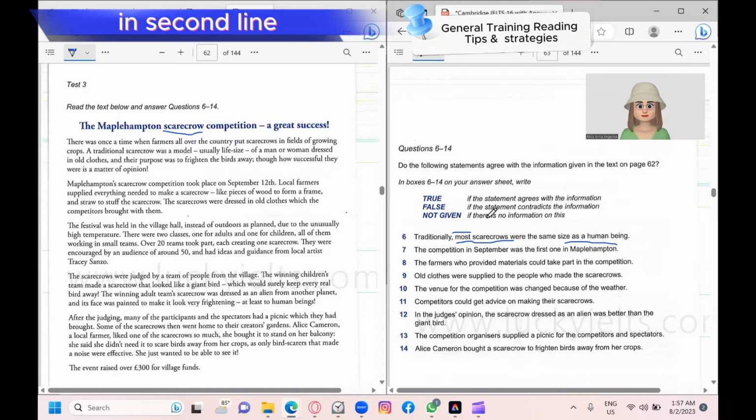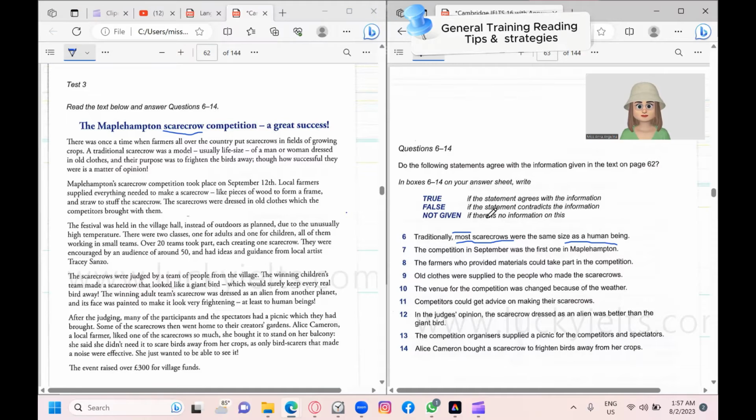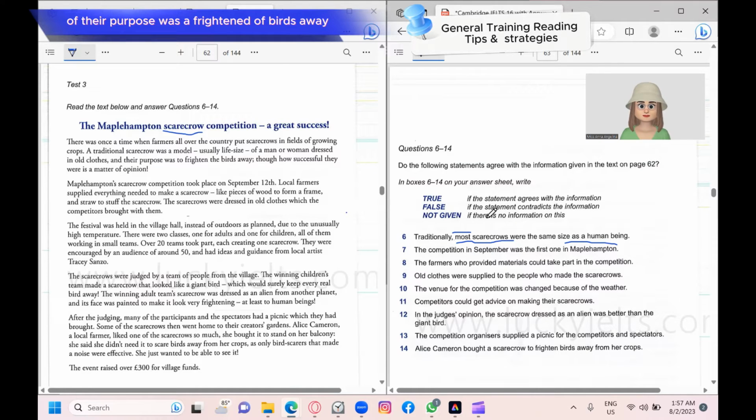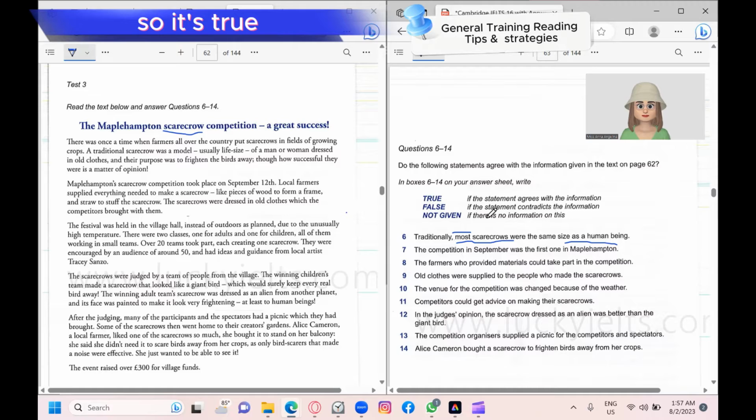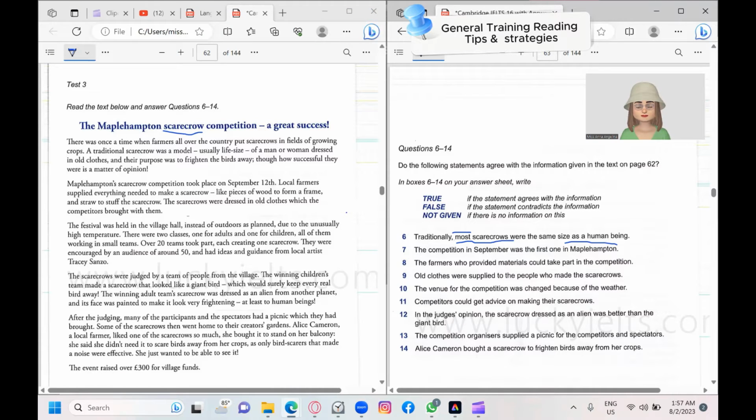It is in the second line, usually life size. A traditional scarecrow was a model, usually life size, of a man or woman dressed in old clothes. Their purpose was to frighten birds away, though how successful they were is a matter of opinion. So it's true because most scarecrows were the same size as a human being, and Bilal, human being is mentioned as man and woman.